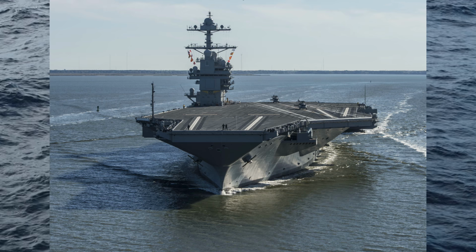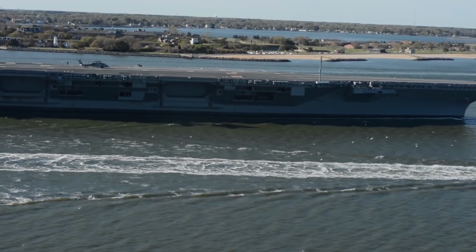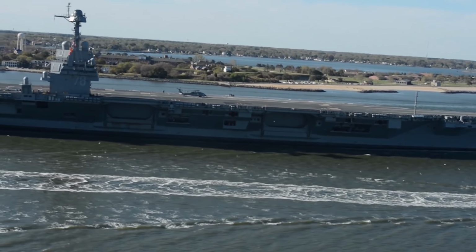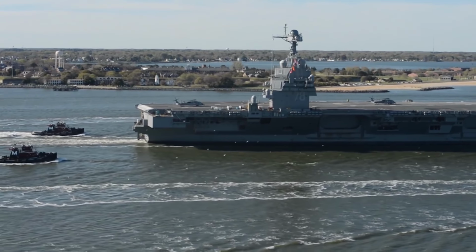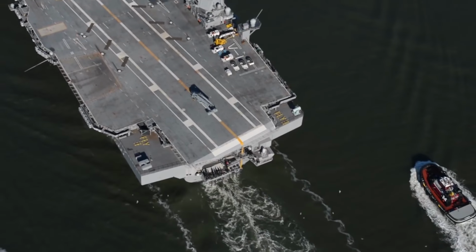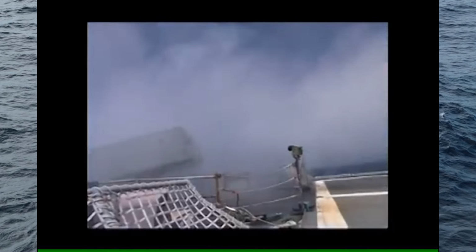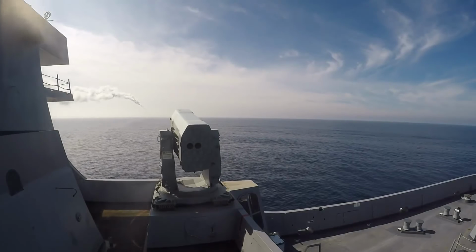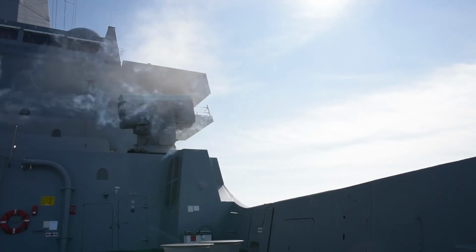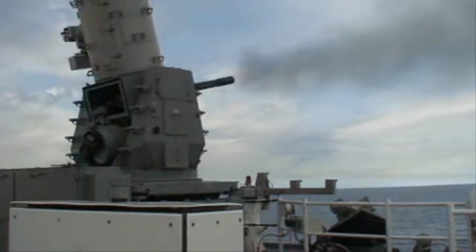The Ford-class is the newest class of supercarrier. Set to replace the Nimitz-class carrier, the Ford-class measures a whopping 1,106 feet in length. That's a full 100 feet longer than the Nimitz-class carrier. The Ford-class is fitted with the latest technology along with two RIM-162 ESSM launchers, two RIM-116 RAM launchers, 3 Vulcan cannons, and 4 M2 50 caliber machine guns.